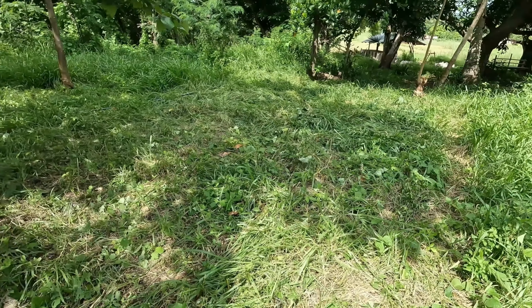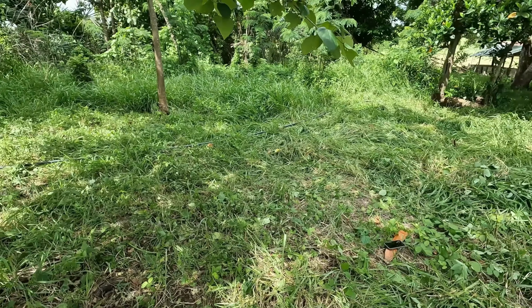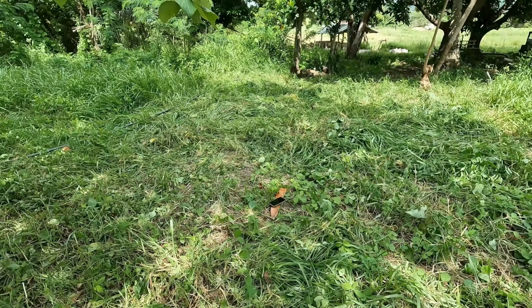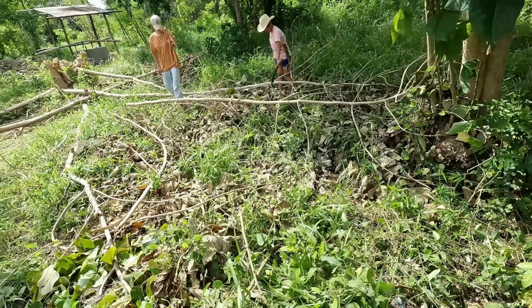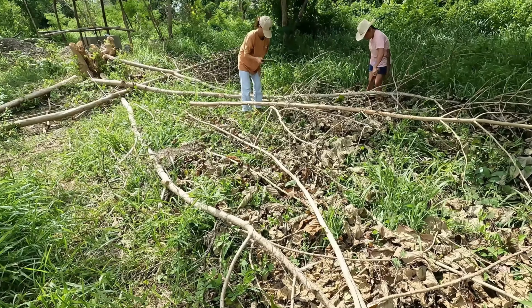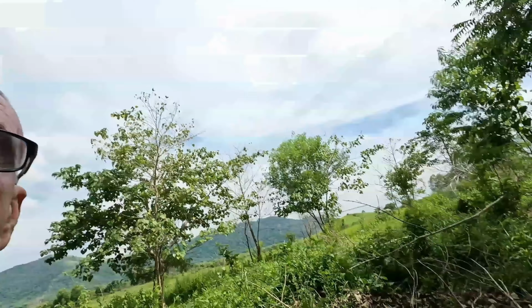The girls have been slashing away madly for the last hour or so in the heat, trying to get some of this cut down. If the boys would get over here and get this poison done, even better. And right now they're trimming some of the branches off the trees that they cut down last week. And yes, we have a permit to clear these trees because this is where the house is going to go.